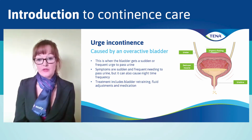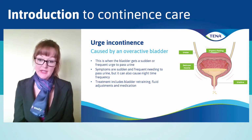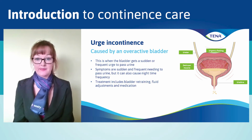Many people with incontinence think that reducing fluid intake will help relieve symptoms. This can, in fact, have the opposite effect, as concentrated urine aggravates the bladder and can make symptoms much worse. This type of incontinence is treatable with some slight changes to the individual's lifestyle, such as diet, types of fluid intake, medication, and bladder retraining.